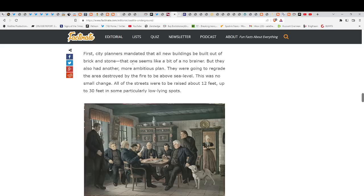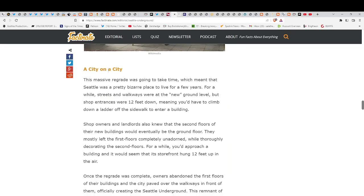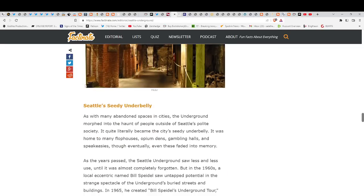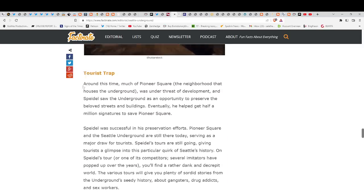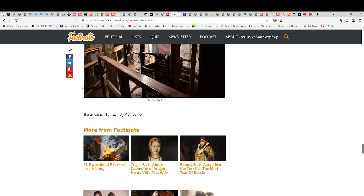You're feeling right. Yeah, as you see, this one here is quoting all the streets being raised about 12 feet up to 30 feet in some really low-lying spots. So, you know, that's curious. A city on top of a city. And then, of course, the seedy underbelly there. And now a tourist trap.